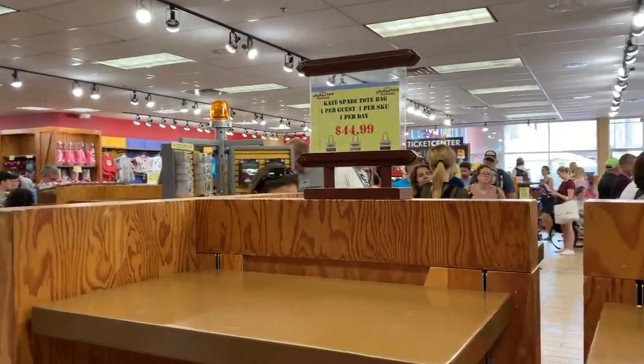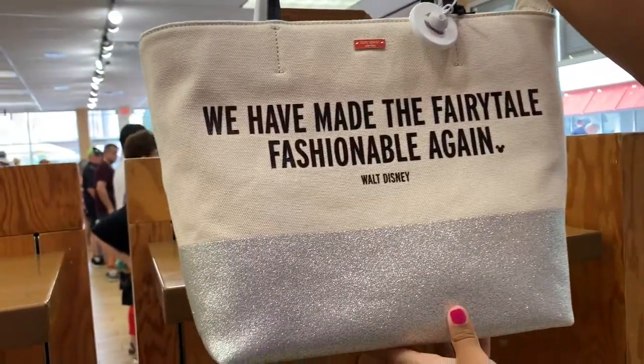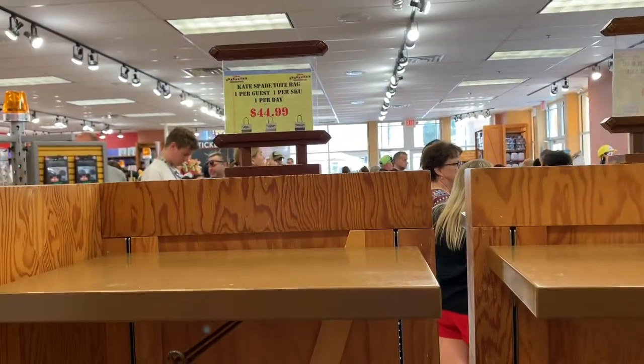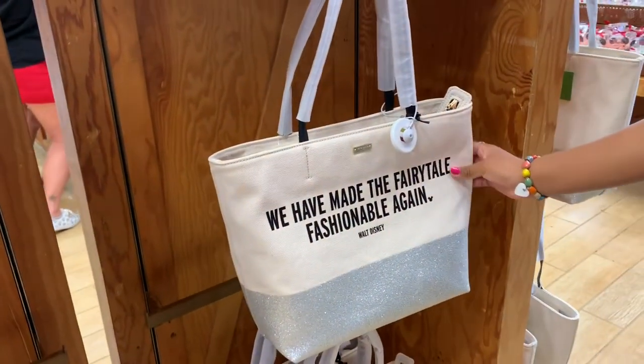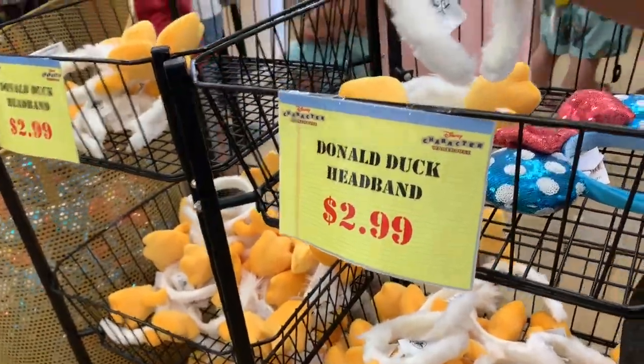So this is the Kate Spade bag over here. The 44, that's for the tote. $44.99. So the tote is 44, the other one is 22. Again, it's limited to one per guest, one per SKU, one per day. So I guess they're trying to limit how many people buy those. We should get these. All right.